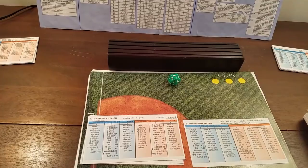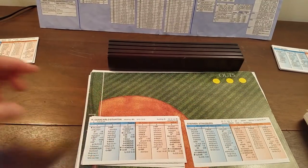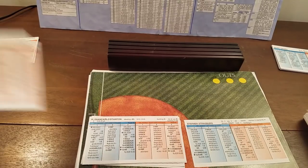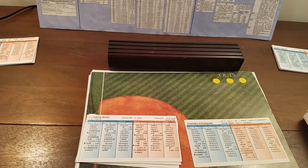But early trouble here as Strasburg is really in trouble now, facing Giancarlo Stanton. And they're tempted to load the bases with first base open and go for a double play. And you know what? I think they're definitely considering it. Yeah, they're going to go ahead and do it. They're going to go ahead and put Stanton on. So that's going to load the bases with nobody out for Justin Bour, who is a double play candidate. The infield is in. They want to cut the run off. So they want to get the double play, but they want to come home with it.